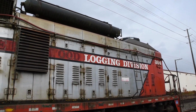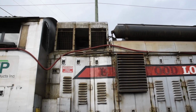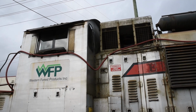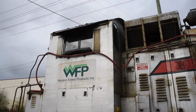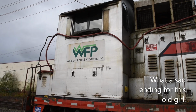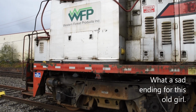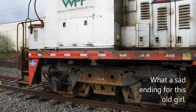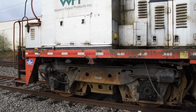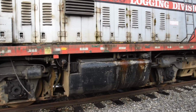Inglewood Logging. There are some interesting channels out there about this railroad. Western Forest Products. But you know, I have a Proto 2000. You hear the scrap metal in the background. I have a Proto 2000 on deck, and I always wanted to build a model of this.